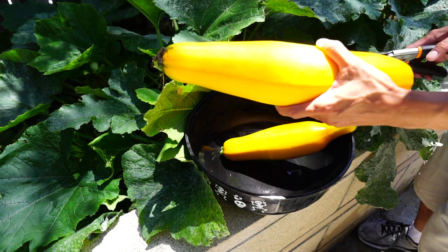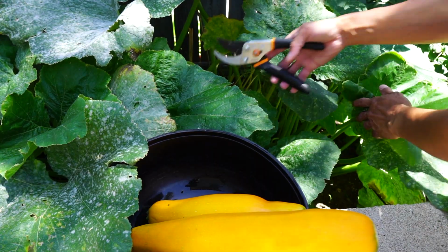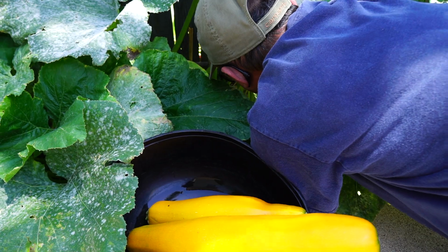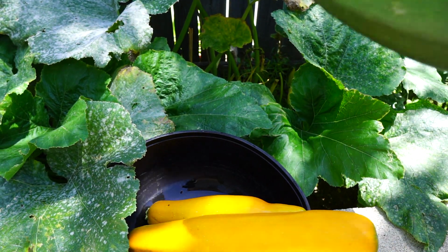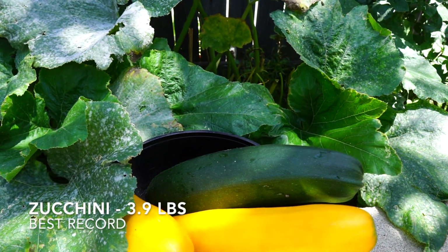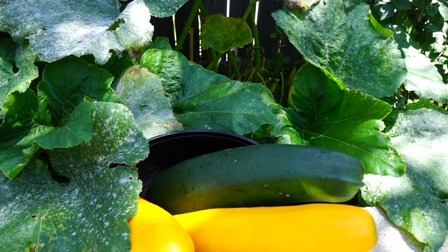Okay. Wow, look at that. Okay, how about zucchini? Let's try some zucchini today. Let's go get some zucchini. Okay. Look at that. Aren't those giant zucchini and squash? Okay, let's go harvest some eggplant.